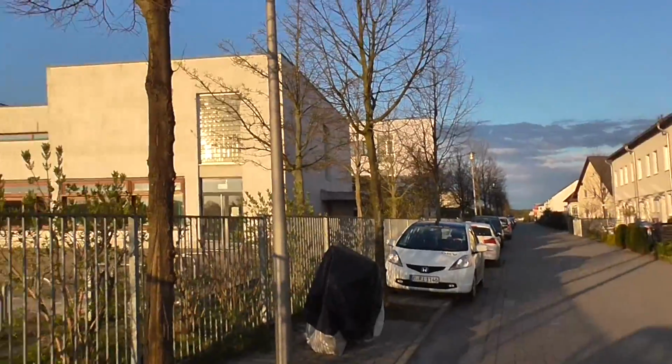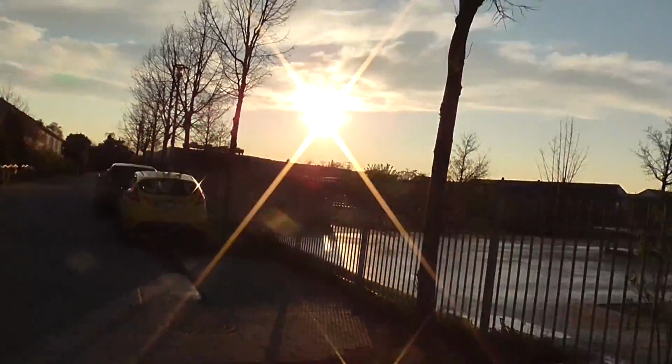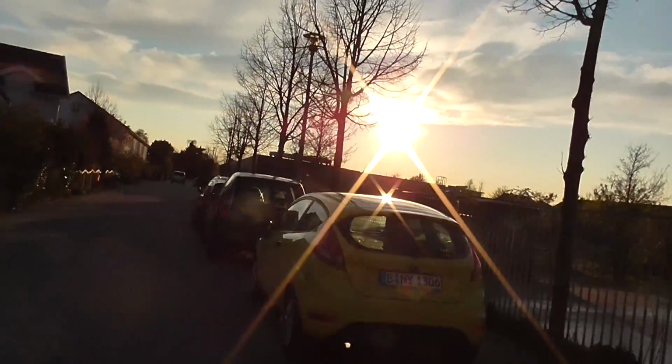Yeah, that part is elementary school. But we are going back to the parking lot. Wow, and it's so super here. Really great.